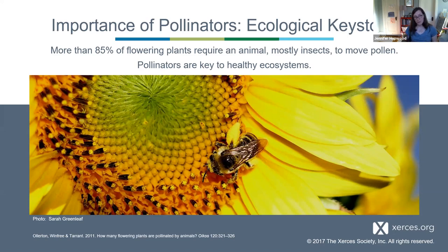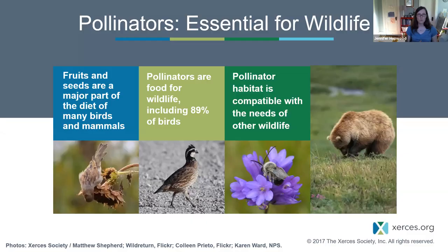So pollinators are really critical for the perpetuation of flowering plants in ecosystems, and that alone is really important. But they also fit into food webs in a couple other ways. It's really critical. The fruits and seeds that are the result of pollination are a food source for birds and animals, lots of small mammals, for example.